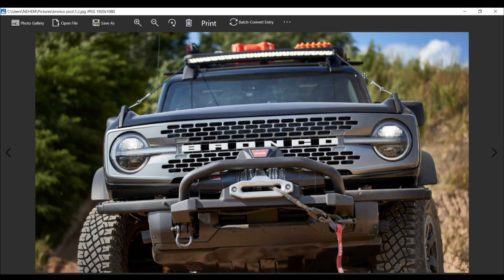Hello. Now the question of the day is, what is a granny gear transmission? This is regarding the 2021 Ford Bronco. The 2021 Bronco 7-speed throws down the granny gear gauntlet with the first true crawler gear manual transmission in an SUV since 1991.